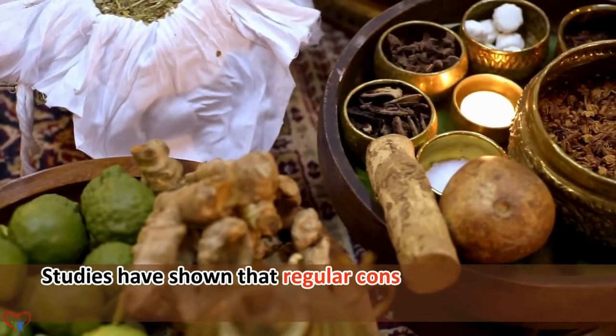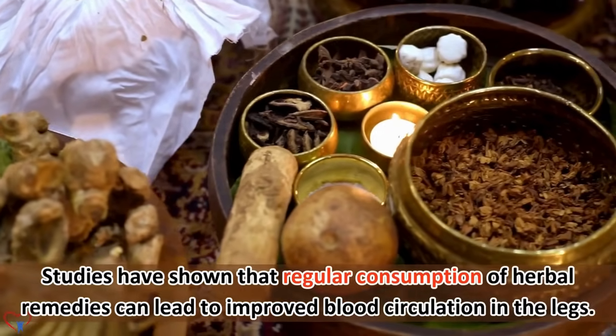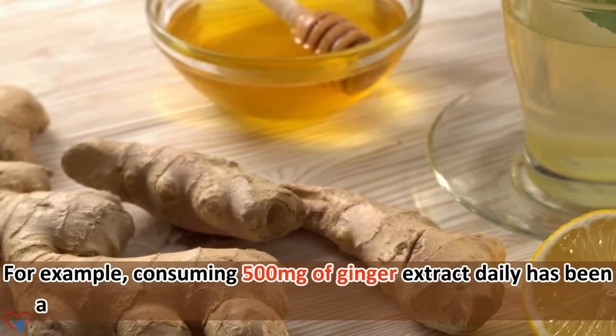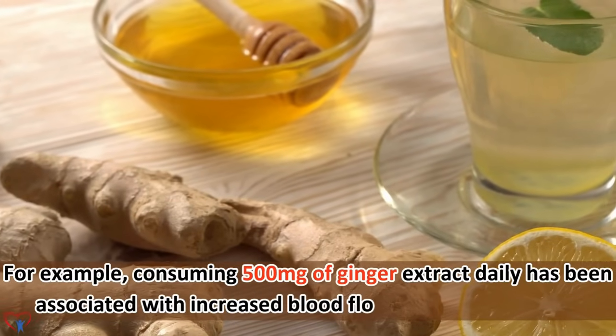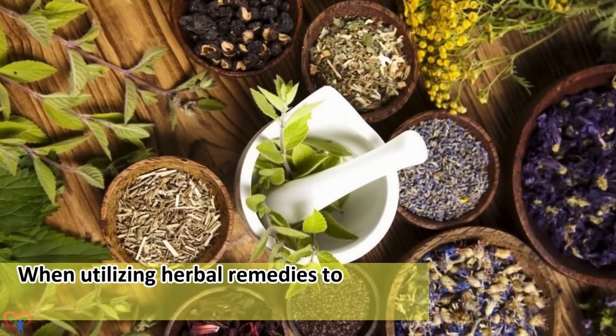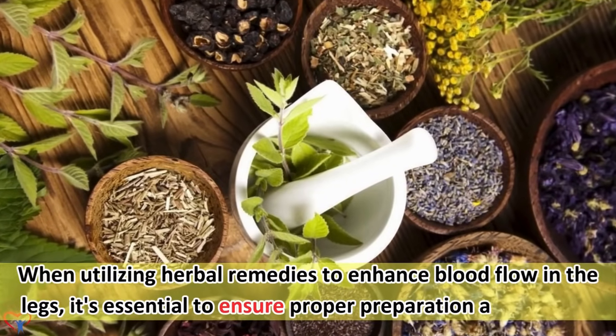Studies have shown that regular consumption of herbal remedies can lead to improved blood circulation in the legs. For example, consuming 500 mg of ginger extract daily has been associated with increased blood flow velocity in the legs. When utilizing herbal remedies to enhance blood flow in the legs, it's essential to ensure proper preparation and dosage.